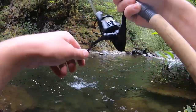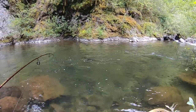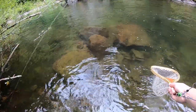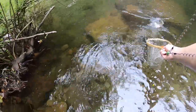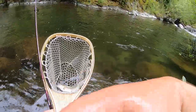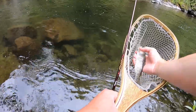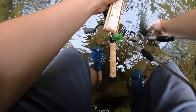Not much room to fish. Oh, there we go. Fish on. Ooh, he's a jumper. Wow. Look at him go. He is fighting. Come here, bud. Yes! This guy might be the biggest now. Look how beautiful this fish is. This guy, he's close to an eater.